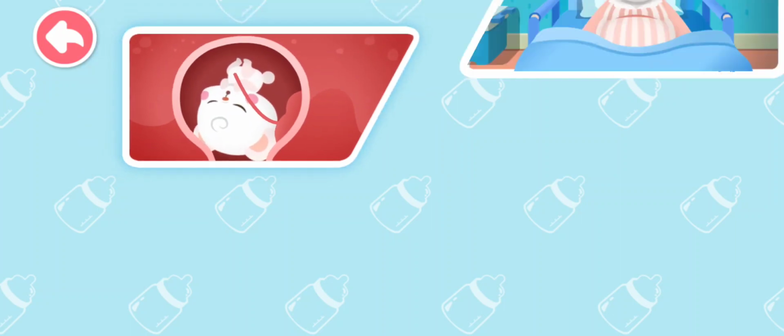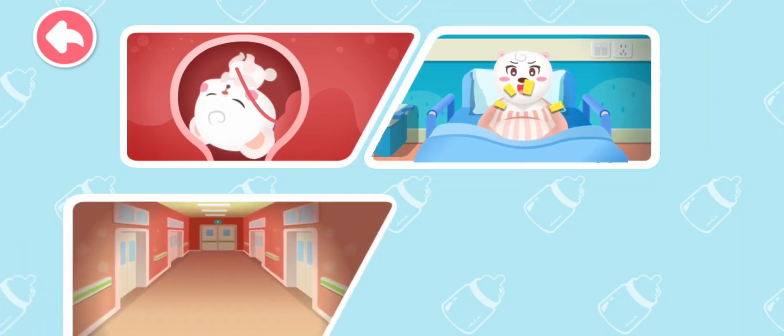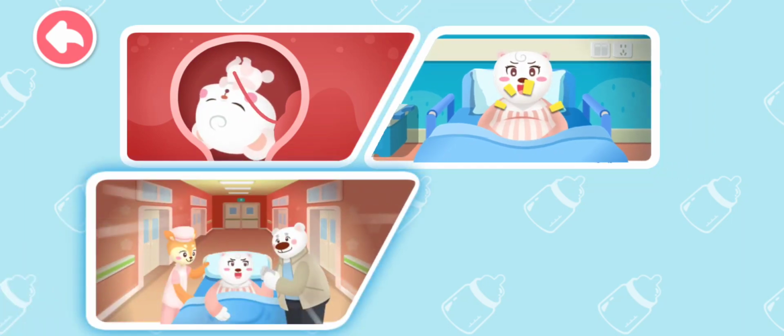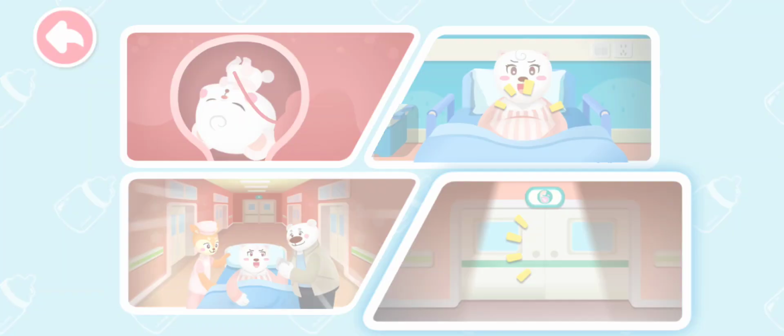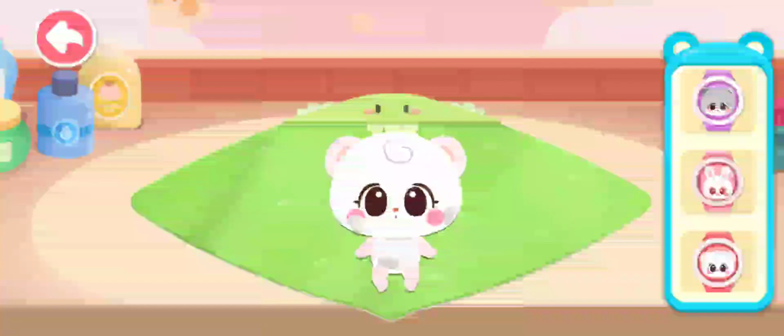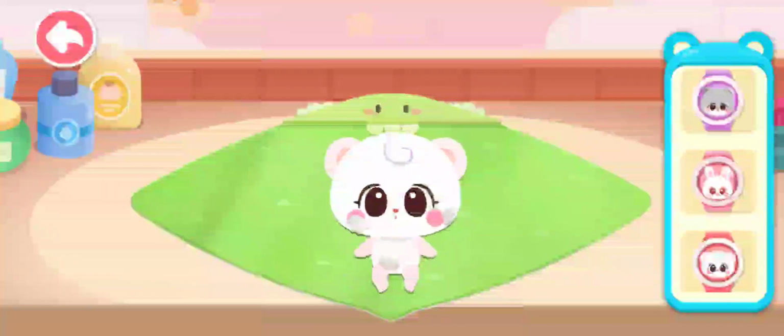Look, the baby is ready to come out. Oh. Quickly take the mother to give birth. Awesome, the baby was safely born. The baby's information is on a wristband. See which one is correct.